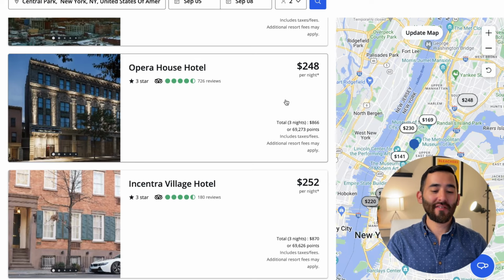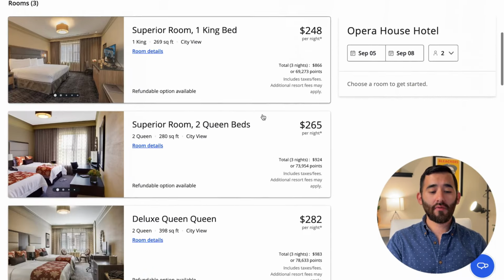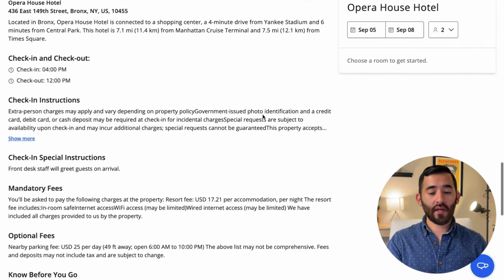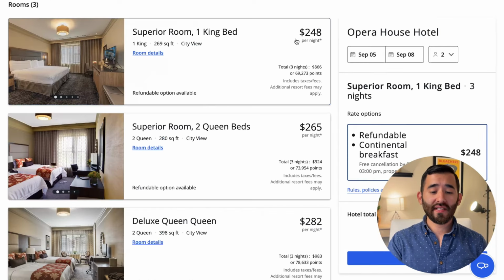Once you find a hotel that you like, let's say we like this Opera House Hotel here, just select it, and it gives you all the information you would like to know. It gives you what rooms are available for the different prices, the amenities, reviews, and all the great information that you need to know. Now if you select one of the rooms, it tells you the price per night here. It tells you the total for 3 nights, including taxes and fees. And if you wanted to use your points, this is the number of points it would cost here.